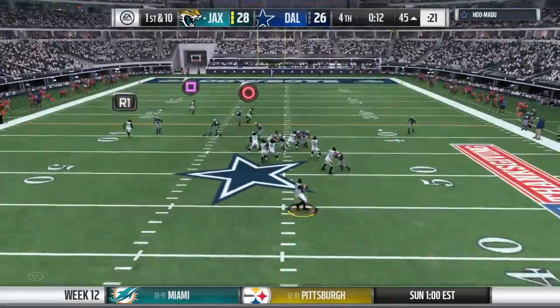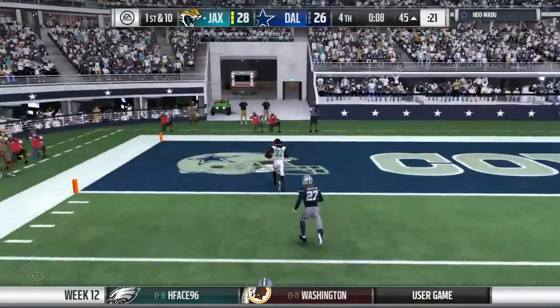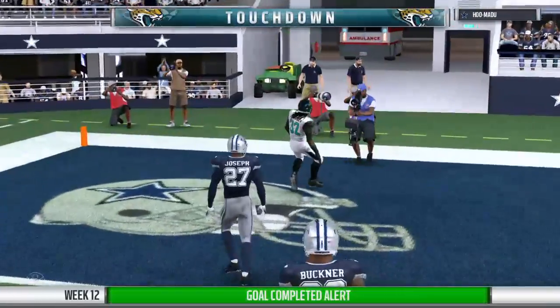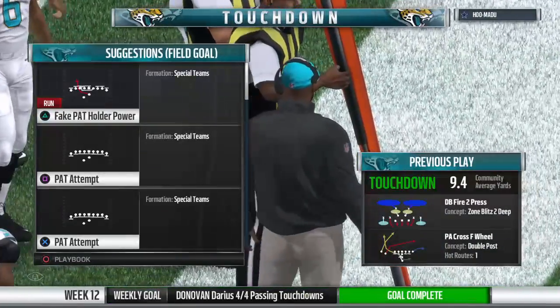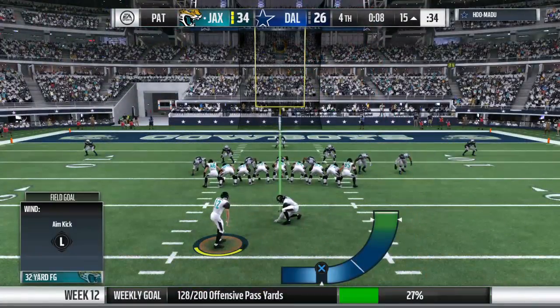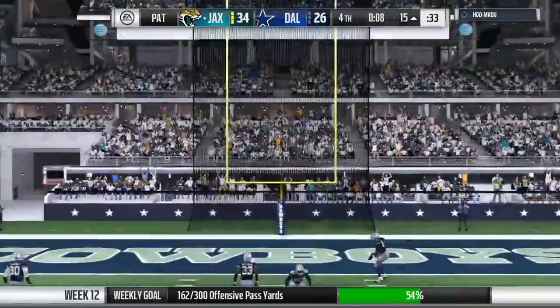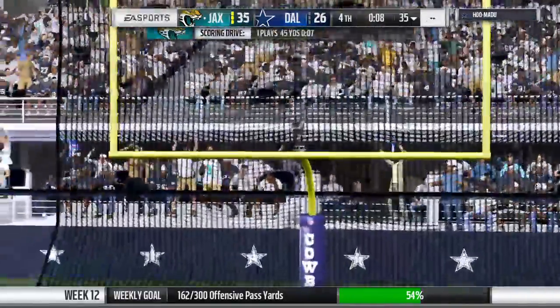Bortles going to throw here. Looking for his running back, and he's got him. Touchdown, Jaguars. A big play there with his second touchdown of the game, number 7 on the year. And the Jaguars add on to their lead. And he's got it up and through.